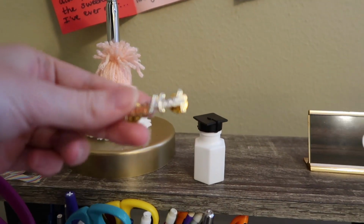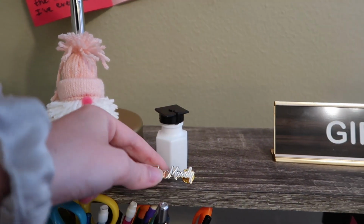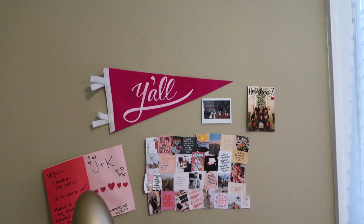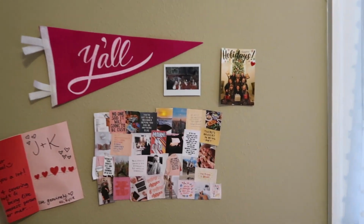Oh, this is a pin for where I work at my school. It's not focusing, but I like it a lot, so I keep that here. It always falls over, so I have to lean it on stuff. Up on my wall, I have a little Valentine that one of my friends made me. I thought it was sweet.